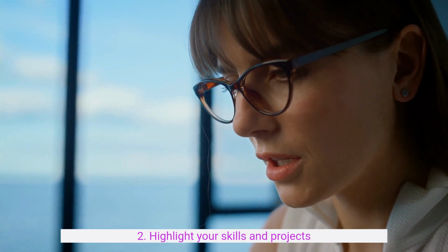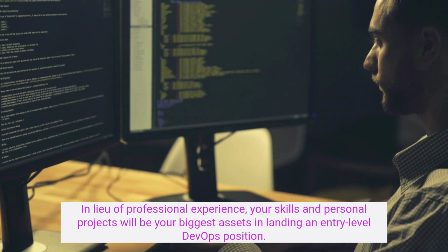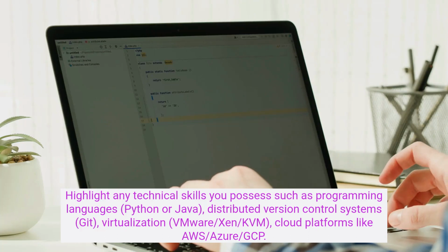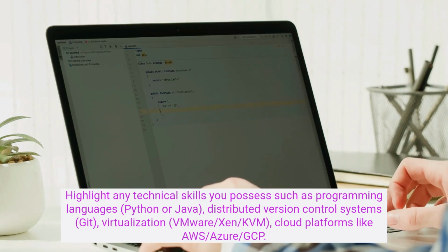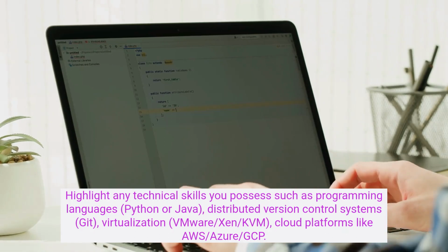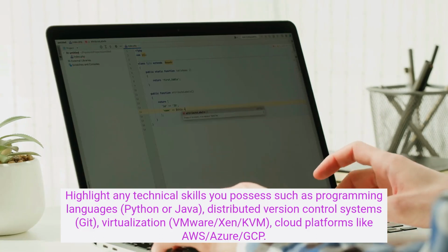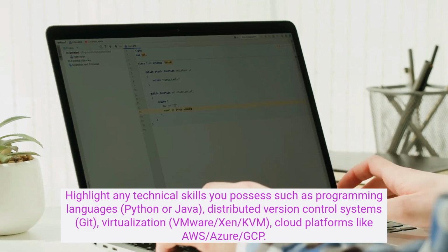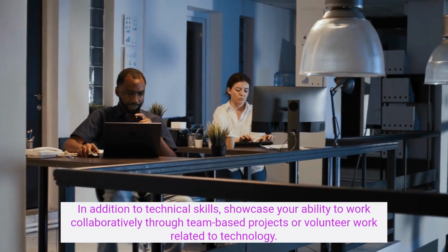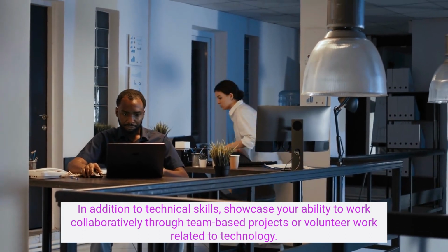2. Highlight your skills and projects. In lieu of professional experience, your skills and personal projects will be your biggest assets in landing an entry-level DevOps position. Highlight any technical skills you possess, such as programming languages, Python or Java, distributed version control systems, Git, virtualization, VMware/Xen/KVM, cloud platforms like AWS/Azure/GCP. In addition to technical skills, showcase your ability to work collaboratively through team-based projects or volunteer work related to technology.